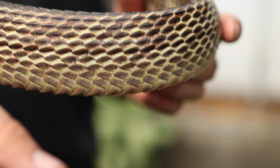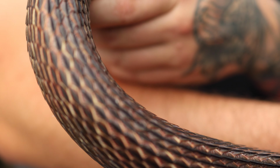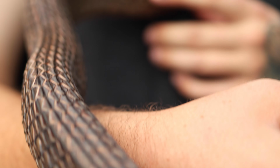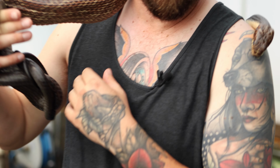But look at those insane scales. They have the coolest shaped body with the most exaggerated keeled scales. And they're a very visually oriented snake. And this guy, even being in blue, he probably can barely see anything right now, just coming out from a box, probably being very stressed out.